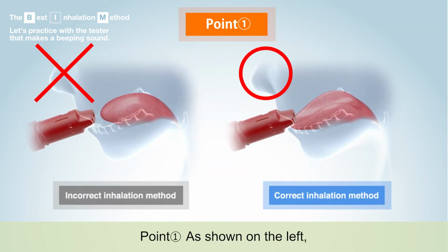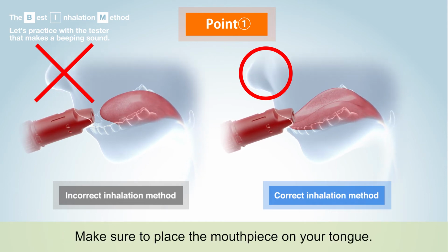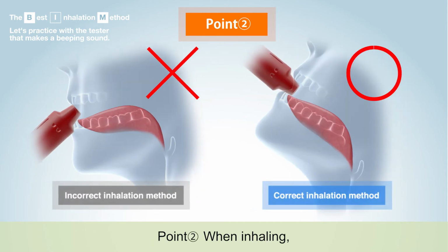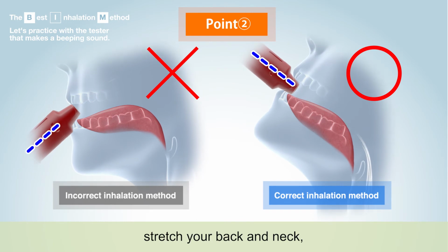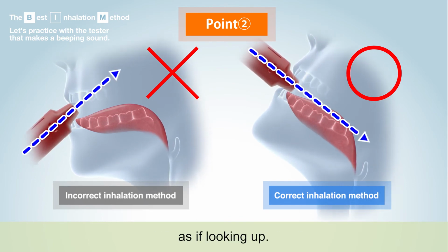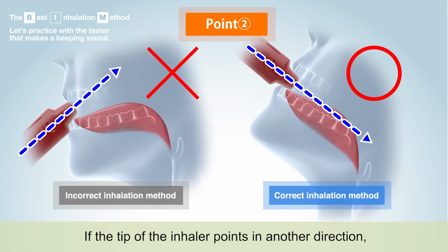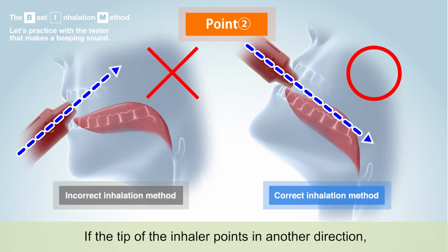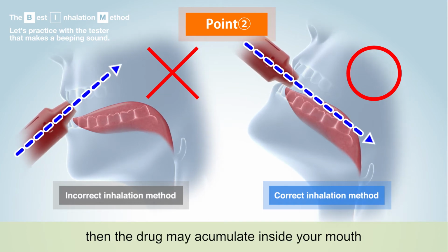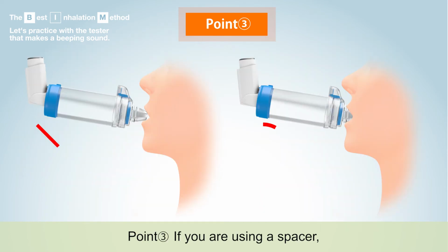Point 1. As shown on the left, if there is a space between the inhaler and your tongue, your tongue will not lower. Make sure to place the mouthpiece on your tongue. Point 2. When inhaling, stretch your back and neck and tilt your head back slightly, as if looking up, and point the tip of the inhaler at the trachea. If the tip of the inhaler points in another direction, then the drug may accumulate inside your mouth and the medicine will not work.